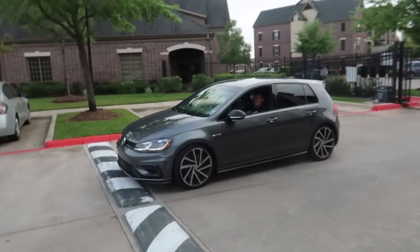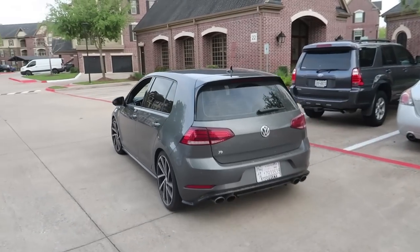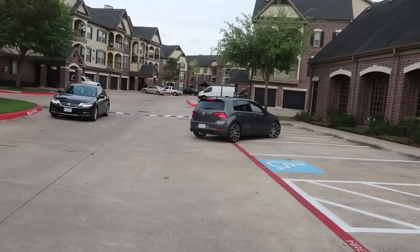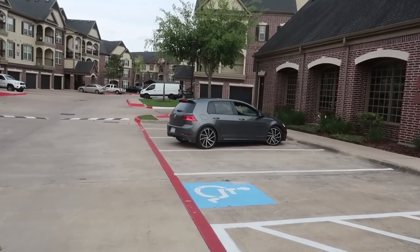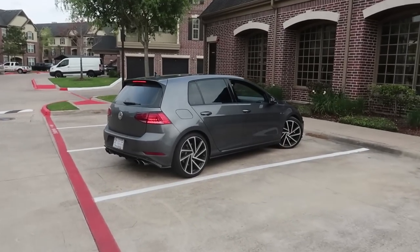Uh-oh, who's that? Here, just pull up here, I'll get in. Uh-oh, all the way from Louisiana, yes sir. The 2018 Golf R, baby. It looks so sick.